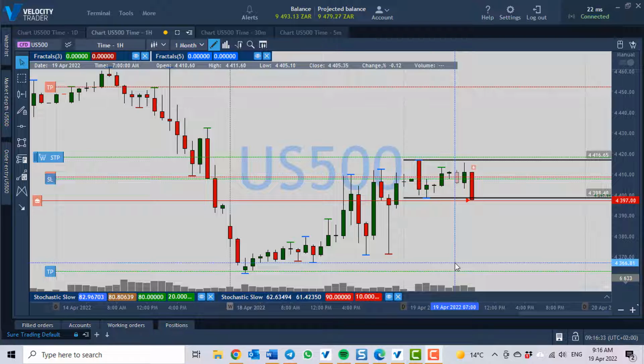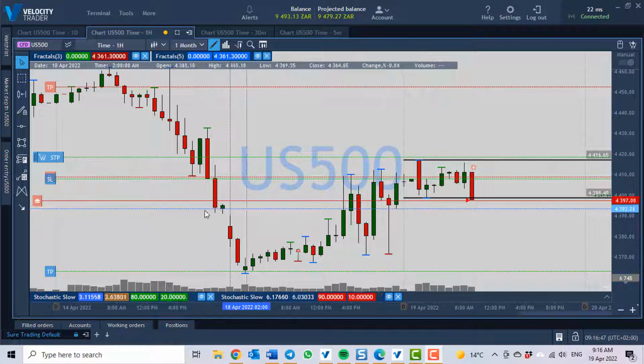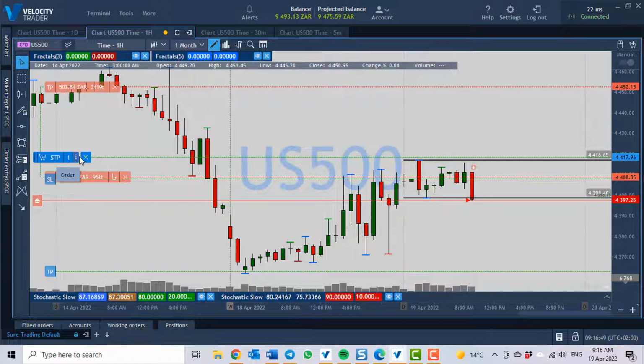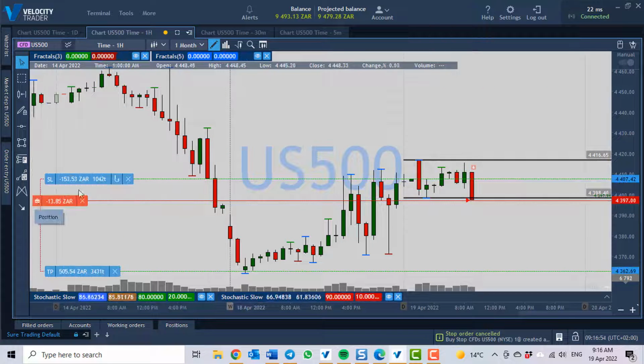Okay, it's now 9:16. If you check here, just a few minutes ago, our short order triggered. We're currently sitting about 20 rand down at the moment. So let's just remove this order to go long for now. And we've got our stop loss at minus 153 rand, and our take profit at 505 rand.